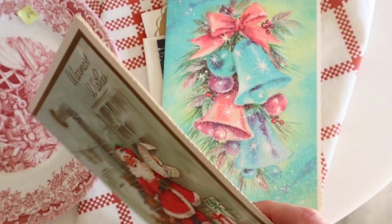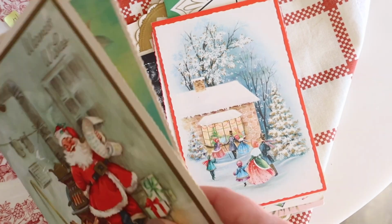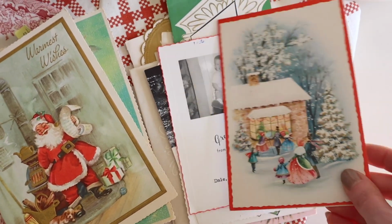And then this one is super, super pretty. This one is my next favorite.